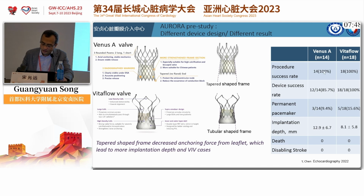We actually used 2 valves, the Venus-A valve and the VitaFlow valve. The Venus-A valve has more of a tapered shaped frame, and the VitaFlow valve has a tubular shaped frame. I think this makes a difference. With the VitaFlow valve, the device success rate is 100%, and almost no delayed malposition. This is because it is more tubular shaped, so the compression is almost horizontal to the frame. I think this is easier to anchor to the native valve.